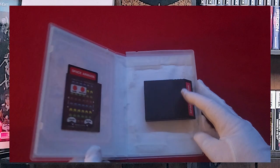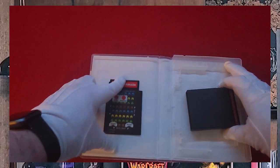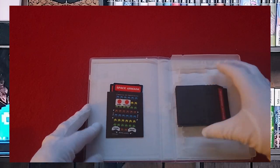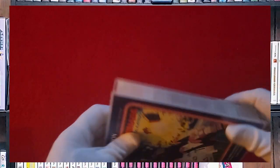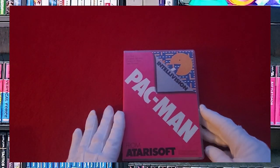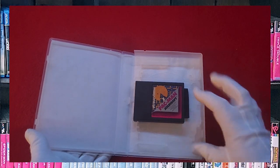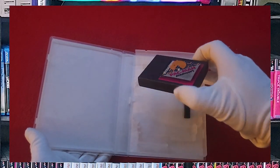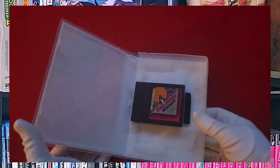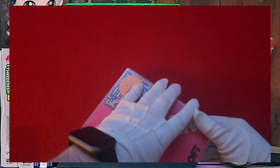Space Armada. It's another one where you can see I've still got the inserts. I actually have both of the inserts, or overlays. Ooh, this is a rough version of Pac-Man, and that's being generous. It is for the Intellivision, but it's not a good version of this game.